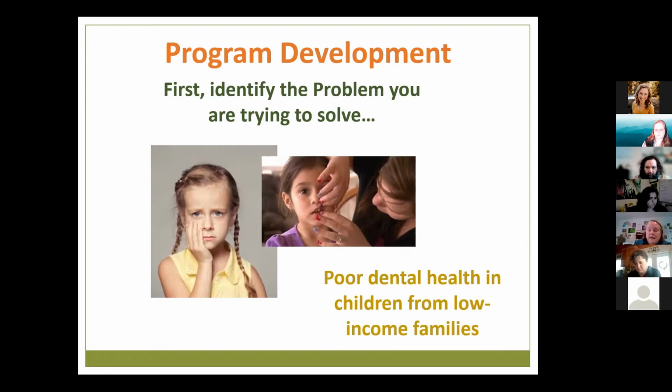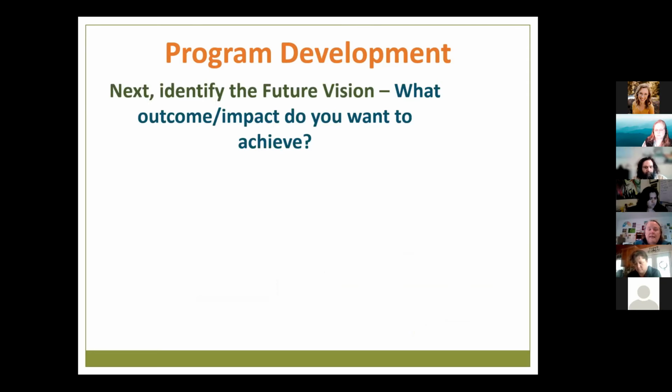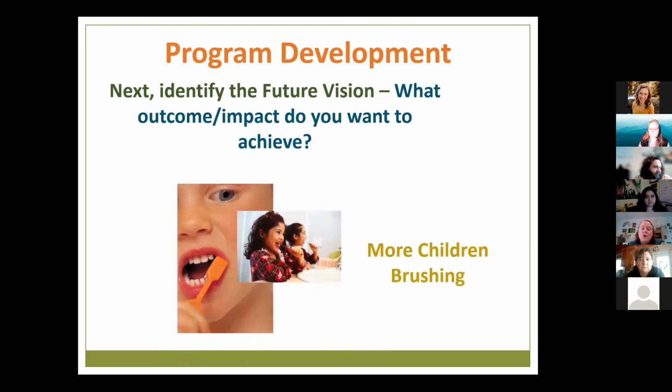So we've got the problem identified, and the next thing we want to do is look at what our future vision is. The problem is they've got bad dental health. What are we hoping to achieve? So what's our vision for these kiddos? Well, one of the things we could say is we'd like to change their behaviors. We'd like more of them brushing more consistently. That's not the only outcome we could pick, but let's choose that one.